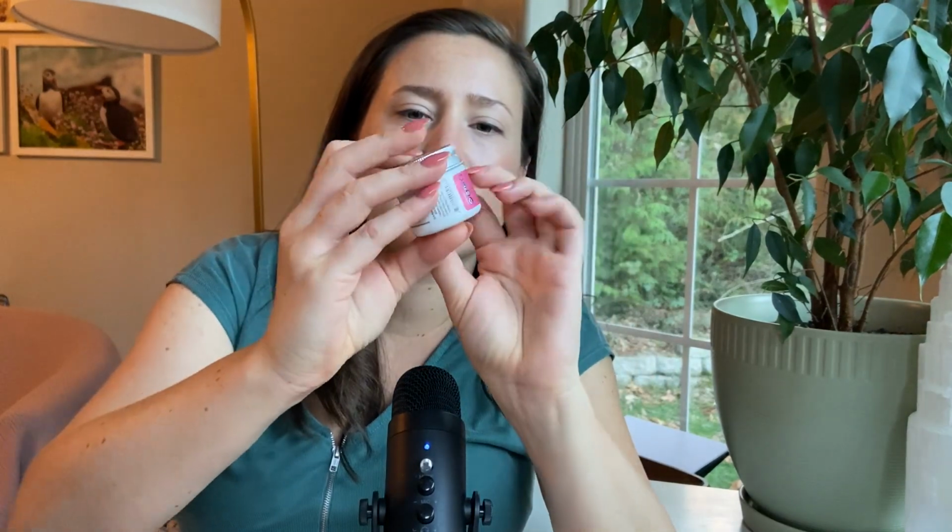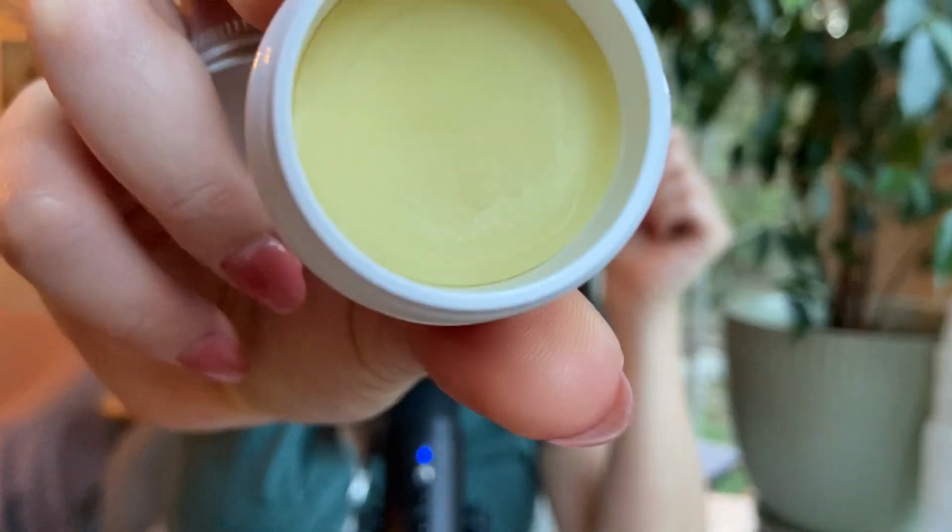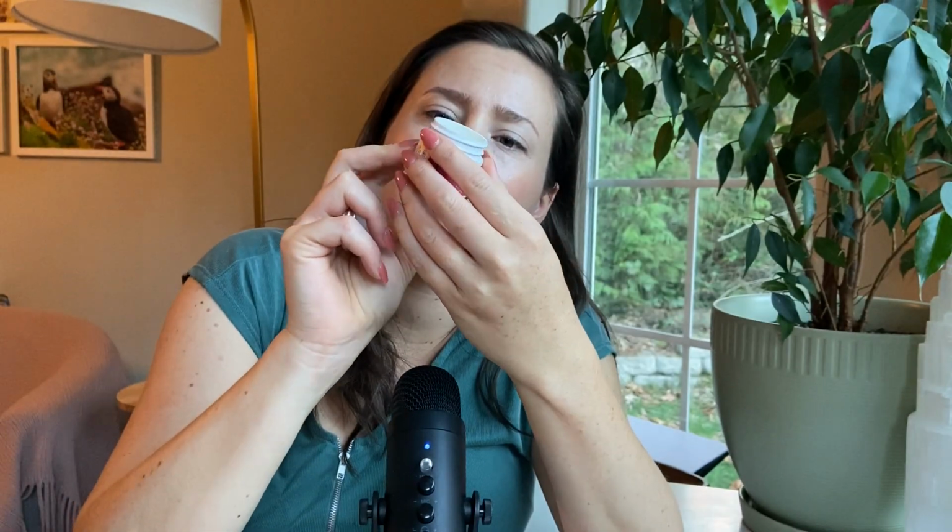Okay, and then my cousin-in-law gave me this. It is a nipple butter, and she said it saved her during breastfeeding. It smells really good. It's probably got a bunch of different oils in it. Olive, fruit oil, beeswax, cacao oil, cacao butter. That's what I'm smelling. It smells a little chocolatey.